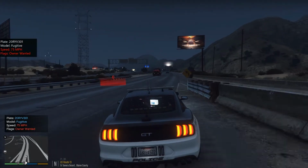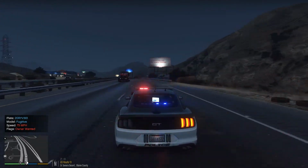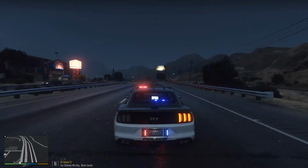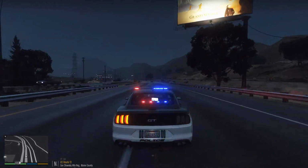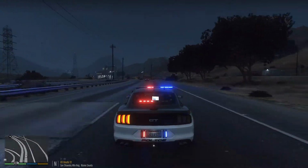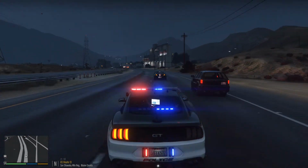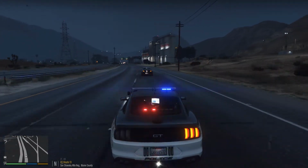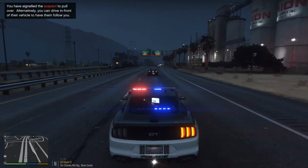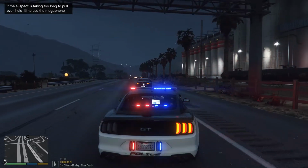Oh, we have an owner wanted here. Yep. Oh, he's going quick too. I missed his speed. I just saw the owner wanted, but he looks like he's flying. That's all right. No trouble for us. He's getting pulled over for sure. Oh yeah, he's definitely speeding. Holy smokes. He's throwing on those brakes. Yep, pull over, dude. That's right. God damn, they just love throwing those brakes on.